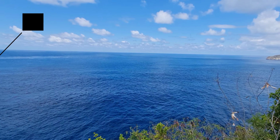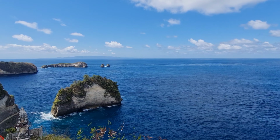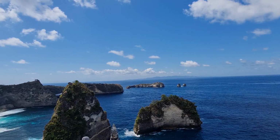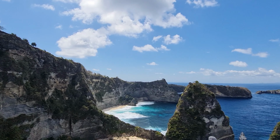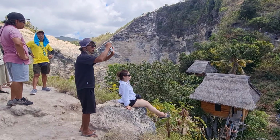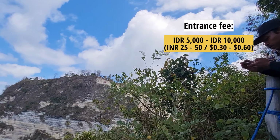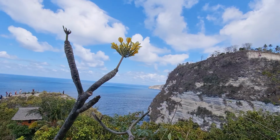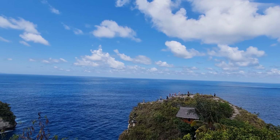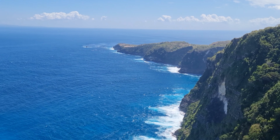Our fourth spot was the Thousand Islands viewpoint, where the treehouse is also located. You can actually see the treehouse in this video. I must also add that most of the tourist attractions in Nusa Penida have an entrance fee of around 5,000 to 10,000 IDR. This price was included in our ticket, so we didn't really have to pay anything additionally when we were there.